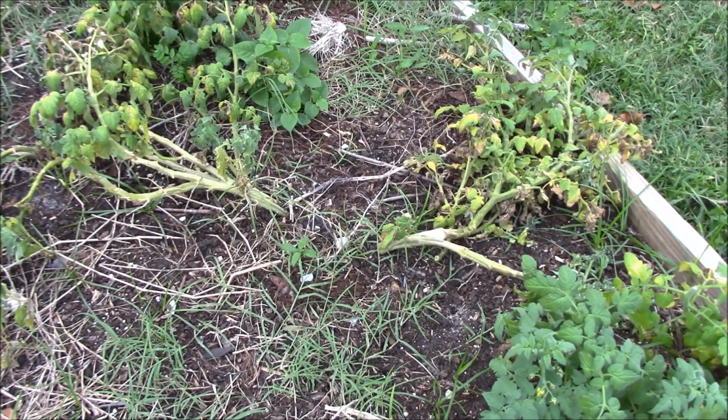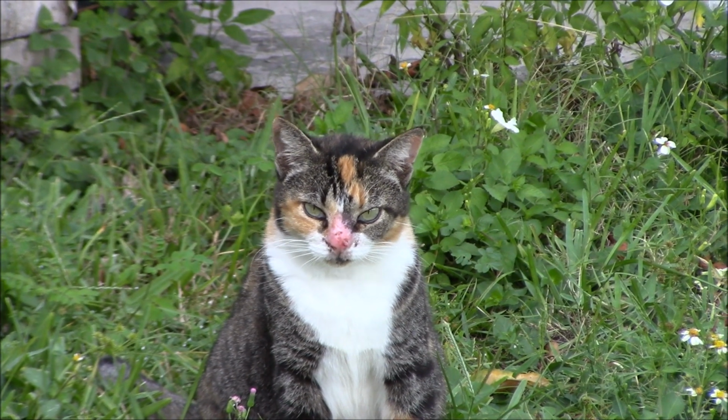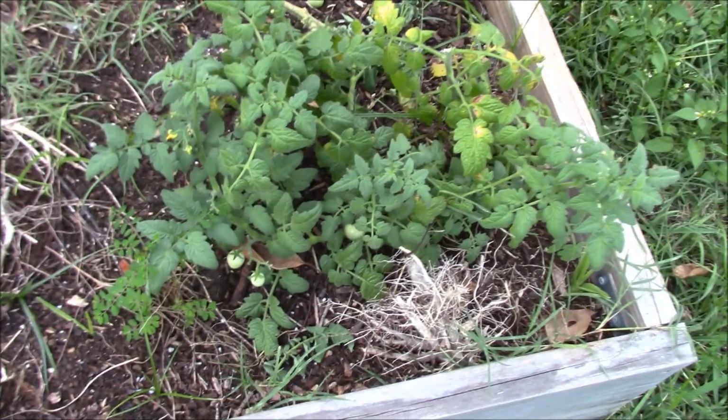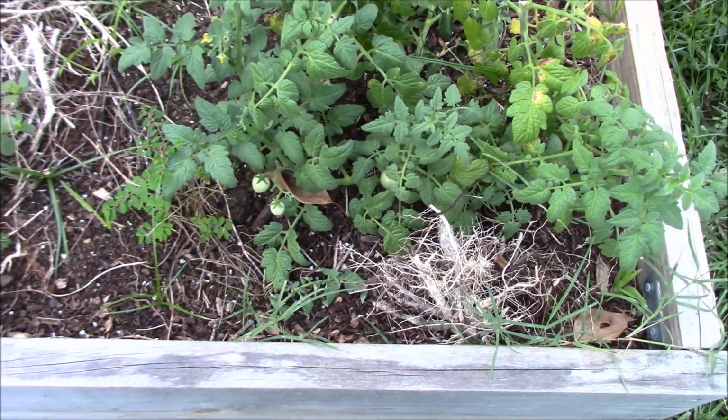They got felined. Do you have anything to say? Huh? Anything? You know you did it. So I have this piece that's still looking good. I'm going to put a cage around it so they can't lay on it.